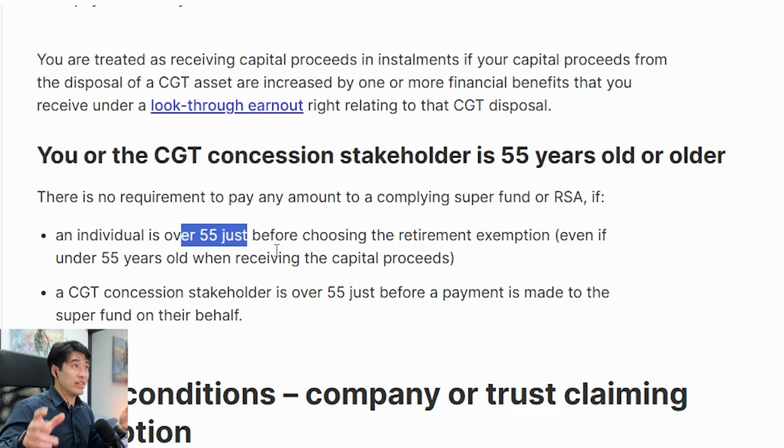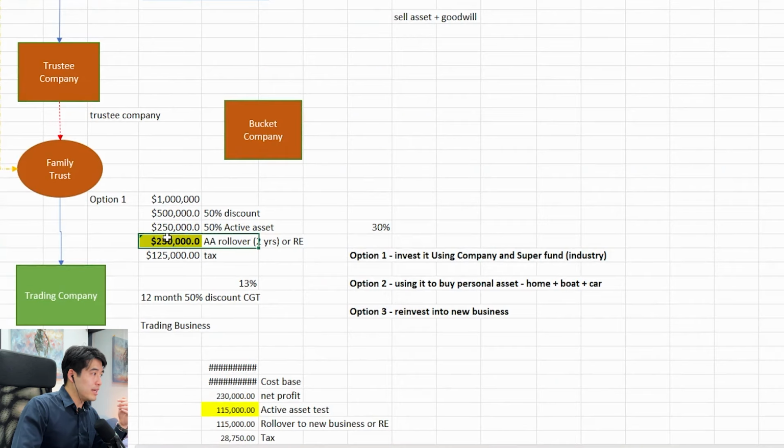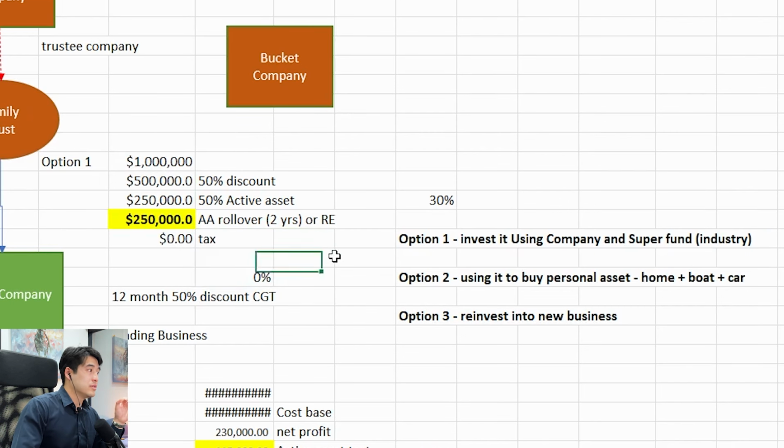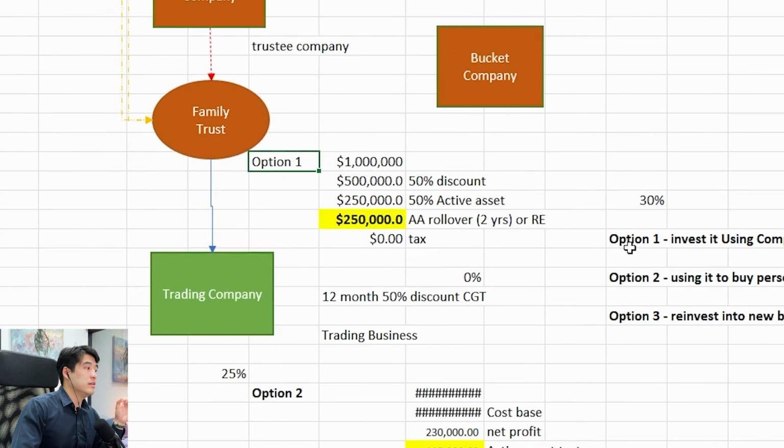The benefit of having the money in super is amazing because it's tax-free. If you keep the money in your personal name and invest with it, you end up getting taxed more in your personal name. If you decide to put the 250K into super or invest, what happens? The whole capital gain gets wiped out. So what do you pay in taxes? 0%. So that's option one, selling the shares for $1 million and meeting all the eligibility requirements.